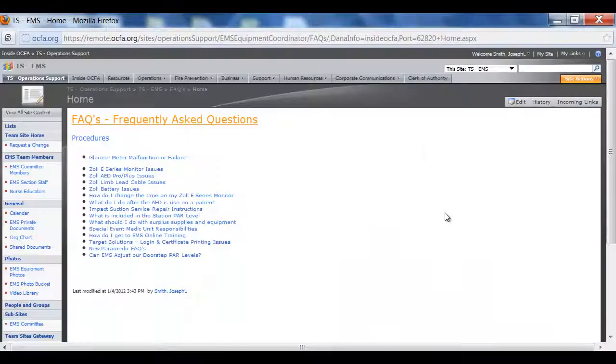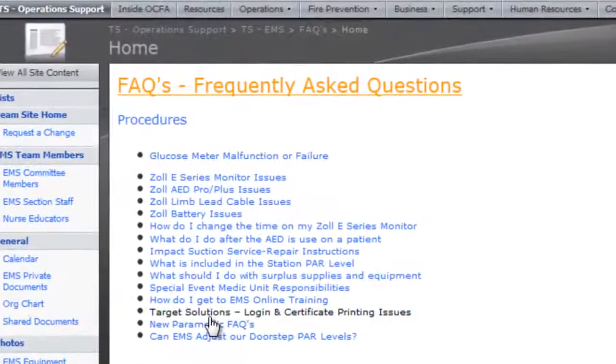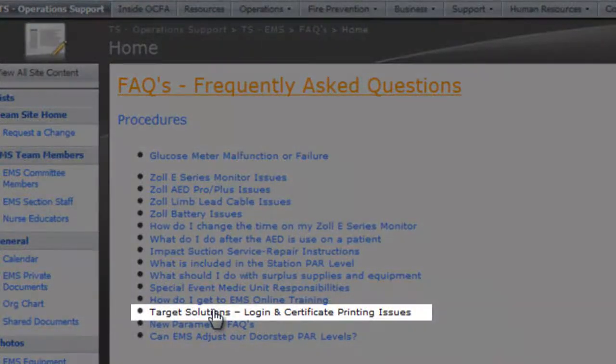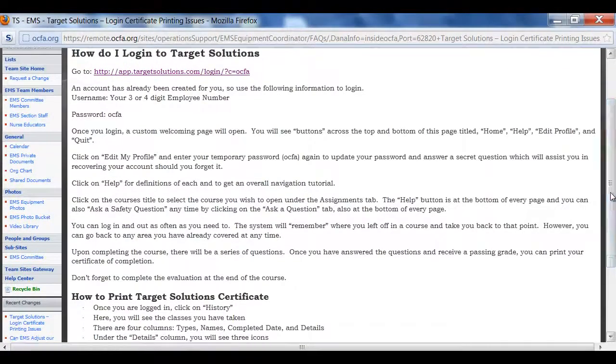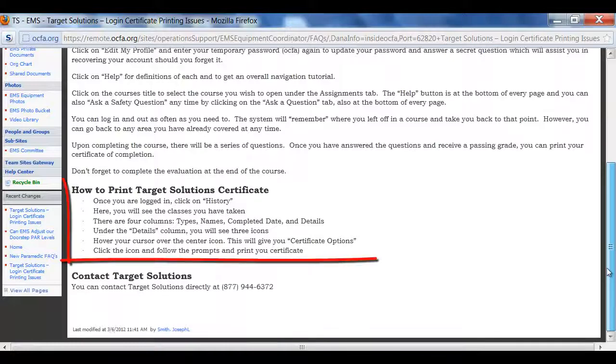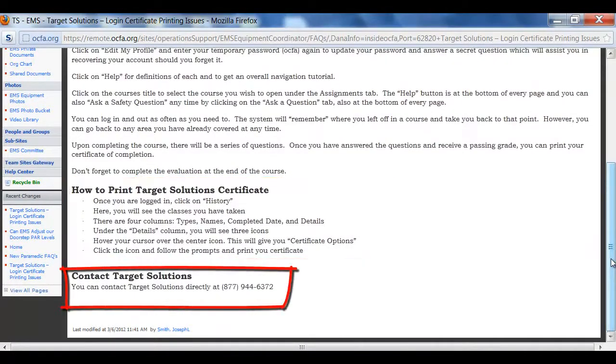FAQs. Click that, and in here, amongst a lot of other frequently asked questions that we get in the EMS section, I addressed a lot of the Target Solutions questions here. So if you look for Target Solutions, login and certificate printing issues, open that, and then you can take a read through how to log into Target Solutions. There's a link directly to Target Solutions from there as well, and then how to print your certificates and just some basic information on Target Solutions, and then a contact number for Target Solutions as well.